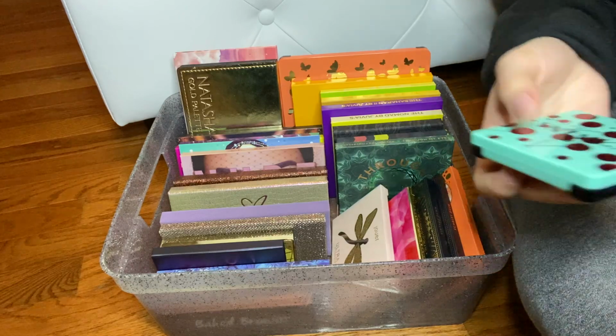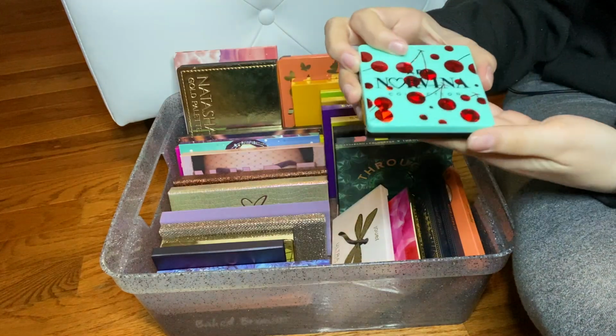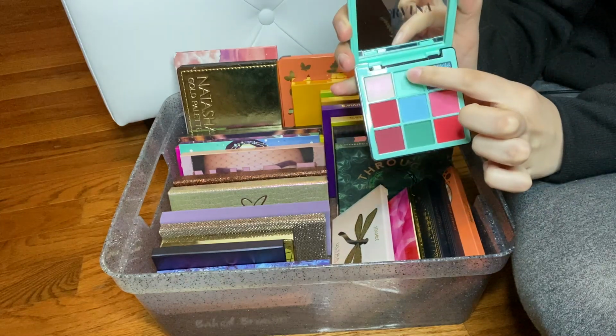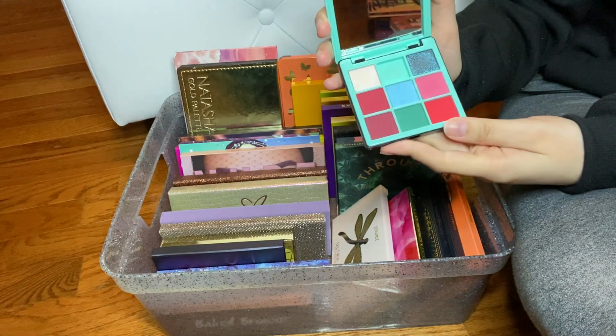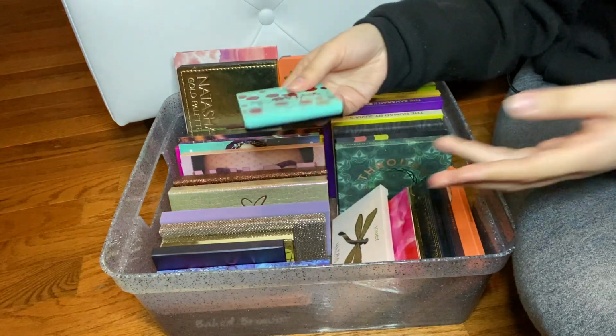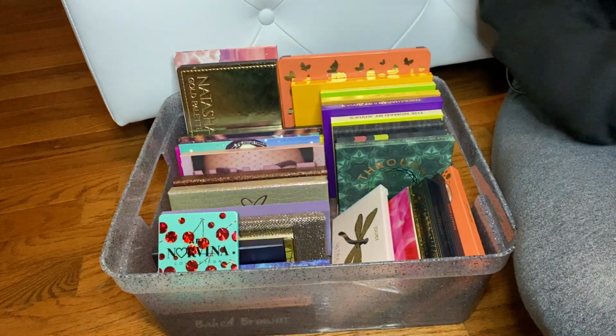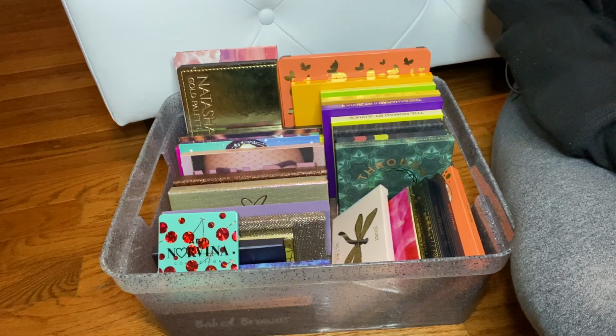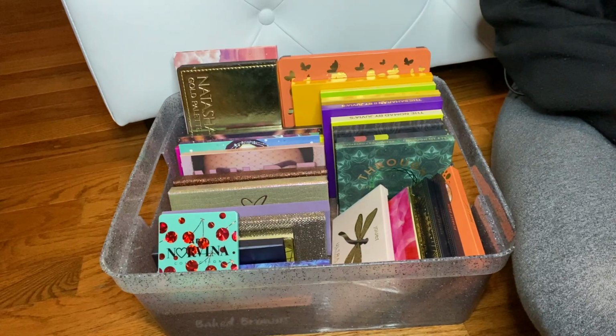So I did get the Norvina Volume 3 Mini for Valentine's Day, and I did take out this shade right here because it was a glitter. I do still have the shade. I didn't throw it away how I was normally doing with all my other pressed glitters, but that palette is really unique, so I do want to keep that, and plus it's fairly new.